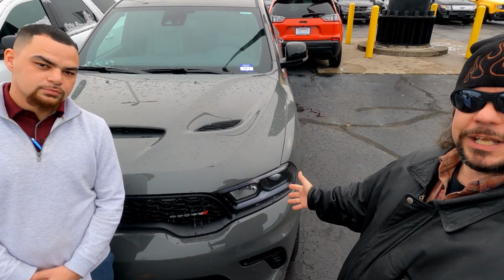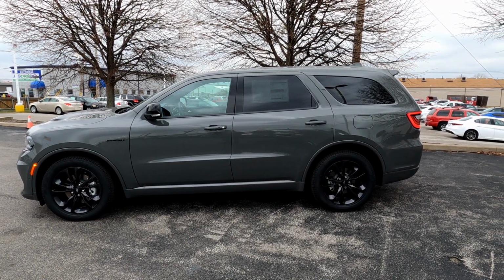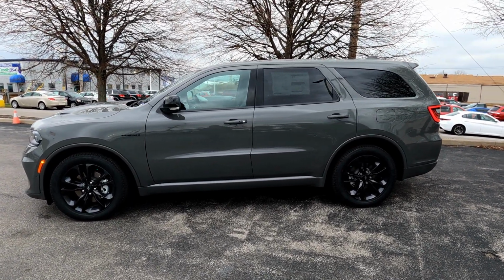Now we're here today for a special treat for you guys. He's been kind enough to hook me up with the test drive in this beautiful 2021 Durango RT. And we're also going to do a comparison of it with the SRT because he's also been kind enough to hook me up with the test drive in a 2020 SRT. So we'll have both those test drives coming right up, and we'll be comparing the trucks, and we'll see which one is right for you. Okay guys, here we got the 2021 Durango RT.